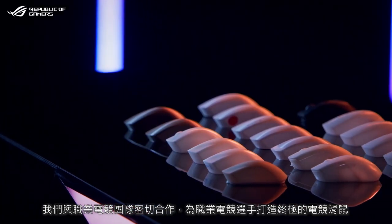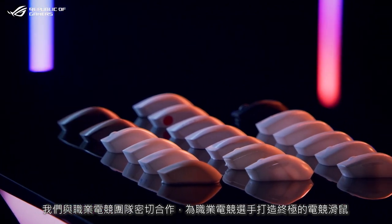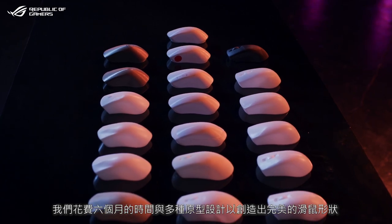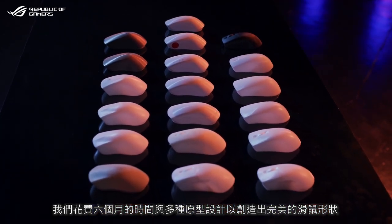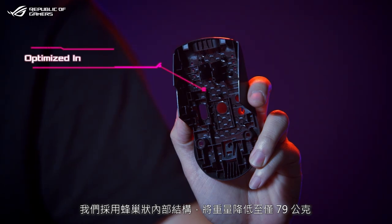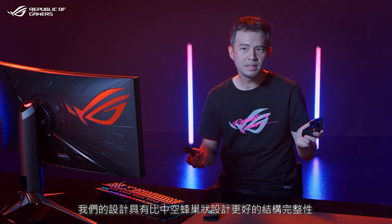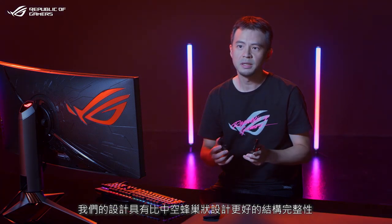We worked closely with the pro esports team in order to create the ultimate gaming mouse for pro gamers. It took 6 months and numerous prototypes to craft the perfect mouse shape. We adopted a honeycomb internal structure to lower its weight down to just 79 grams without compromising its external aesthetics. Our design retains structural integrity better than hollow honeycomb, as well as dust and liquid protection.